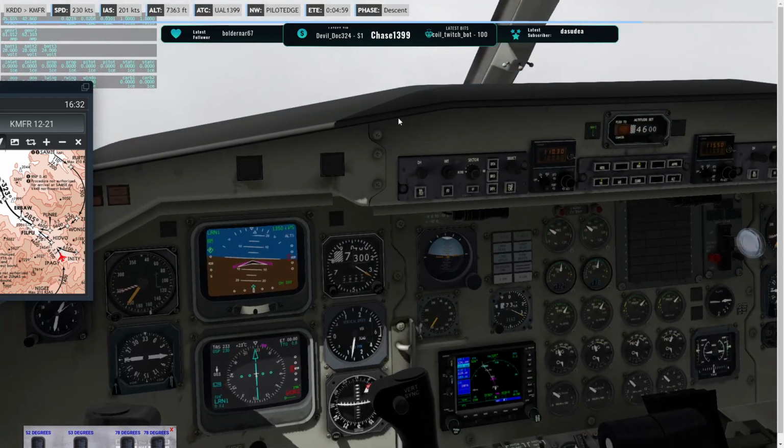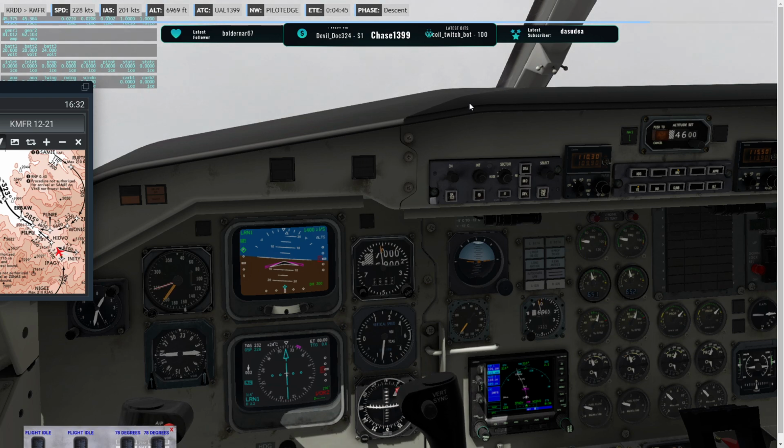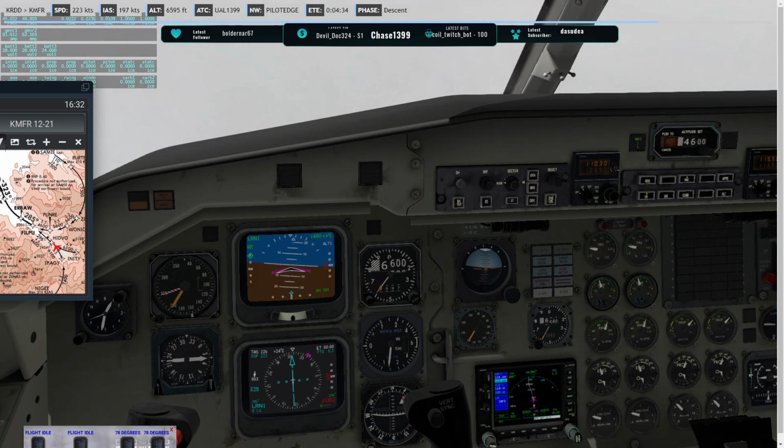We can't see squat, we're gonna do that. 1,400 feet per minute. We're at 1,350. We'll go down to 1,400. Be at 4,600 here, so that's fine. Do want to slow down to about 170 knots. So we're gonna go flight idle. And let me see. That last heading is 323. So it's already set on the heading bug, so that's fine. Slowly bleeding off speed here.